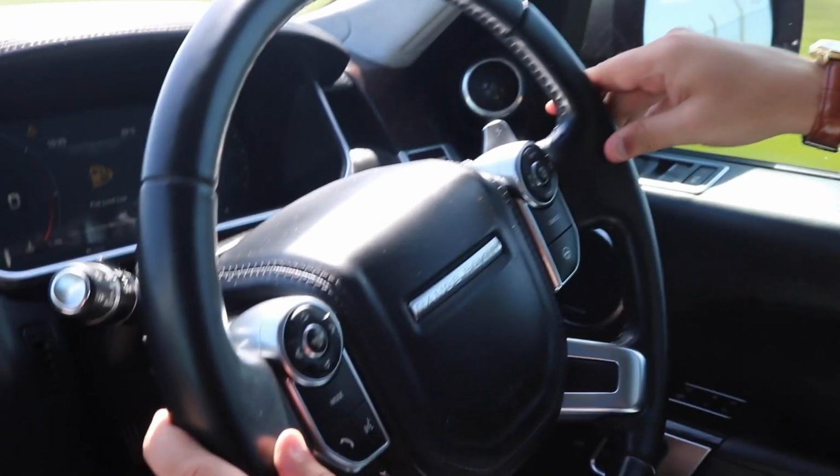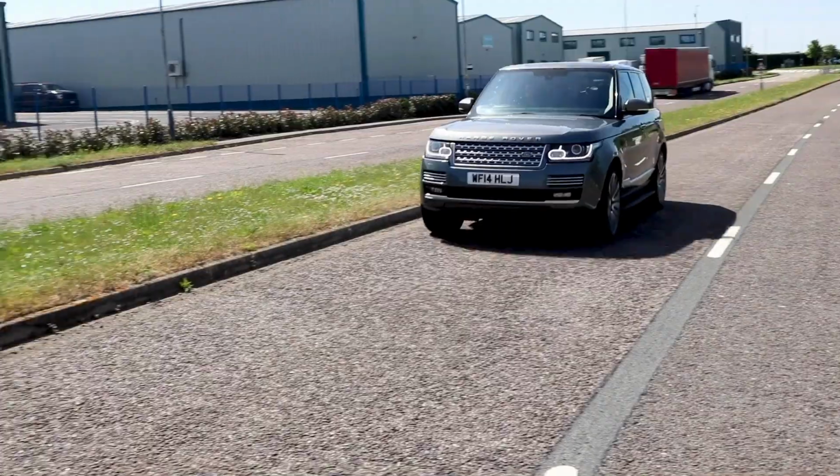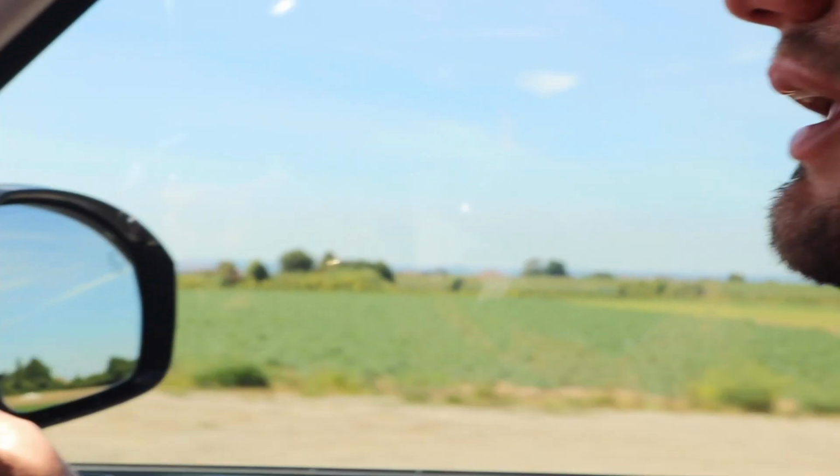The steering is actually quite responsive, but is light enough that you don't feel like you're steering an oil tanker around. I'm aware that I'm driving a big car. It is definitely large, but I don't feel like I'm having to give away any of my driving style or any kind of comfort or anything like that to the size of it on this road. It fits.